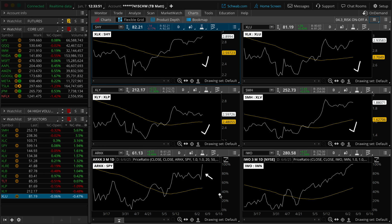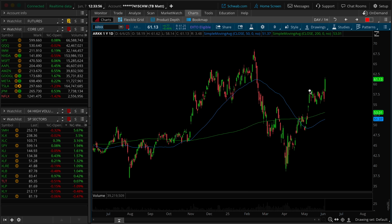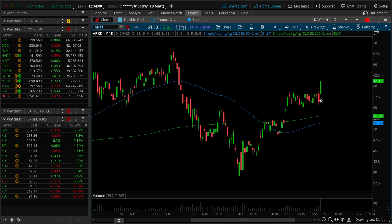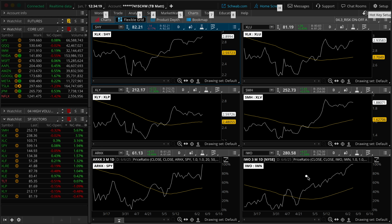This I found really interesting. ARKK, the innovation ETF, big breakout on that Friday session. Look at this thing in the upward direction. That is, in and of itself, a risk on signal. But if you look at it relative to the S&P 500, if we go back to the flex grid, the ratio itself is also breaking out in a major way. If you look at, this is the broadest measure, we added it just a couple of weeks ago, IWO, Russell 2000 growth versus IWN, Russell 2000 value, risk on versus risk off, a proxy for that, right? The trend is clearly in the upward direction.